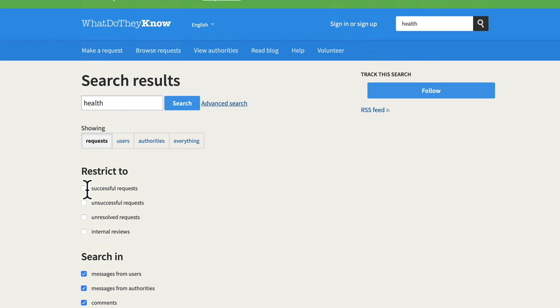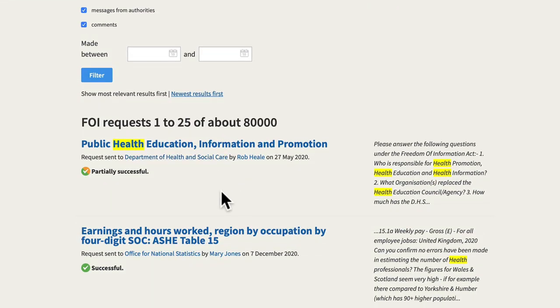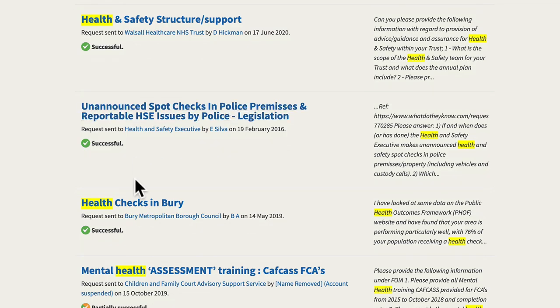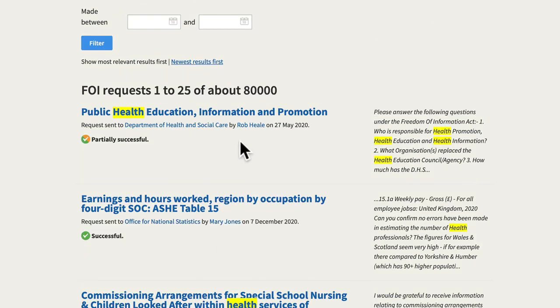So you could plan it in advance. Okay, so let's just go with successful for the moment. Then click filter. It's going to bring back lots and lots of data. All these successful Freedom of Information requests made about health.